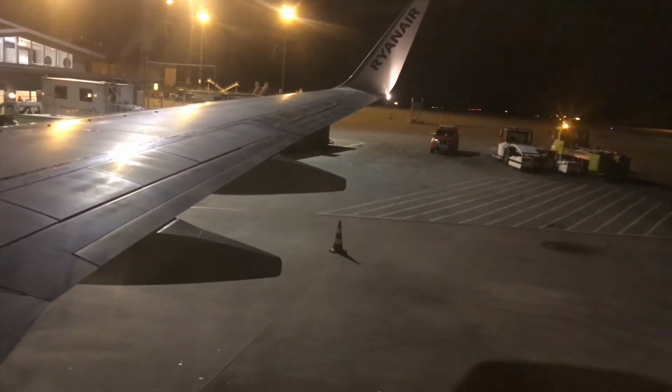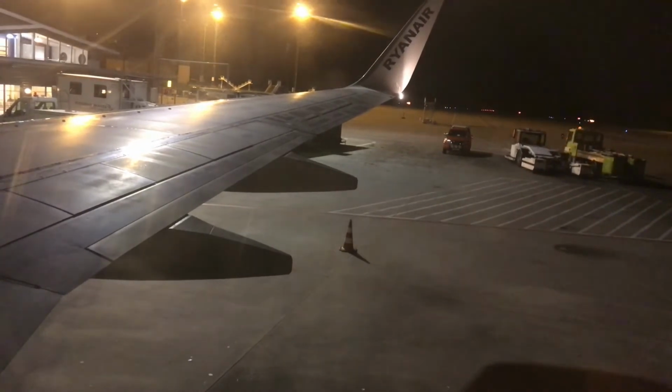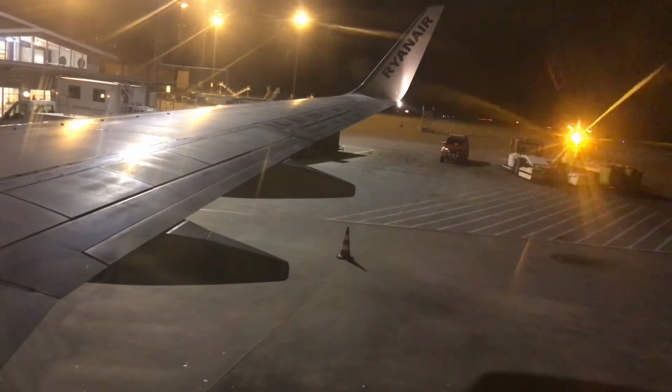Basically, we do have a bit of delay in our departure because the plane arrived a bit late from Stansted. It was a bit delayed, I think by about 45 or 50 minutes from there.